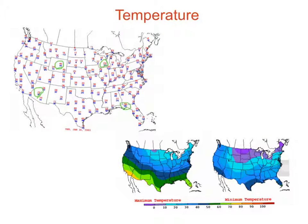In Milwaukee, there is a high of 23 and a low of 15 degrees. In Tallahassee, there is a high of 58 degrees and a low of 26 degrees. In Phoenix, there is a high of 73 degrees and a low of 48 degrees. And in Denver, there is a high of 40 degrees and a low of 16 degrees.